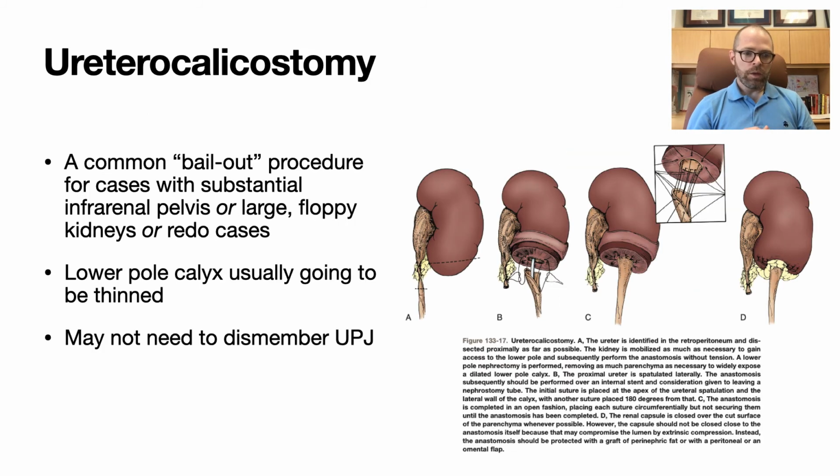This is a ureterocalicostomy. This is not oftentimes practiced at the primary time of repair, but this might be something that's encountered for redo pyeloplasties or bailout procedures where the UPJ is not actually reapproximated at the former site of the connection between the renal pelvis and the ureter, but the ureter is connected to the lower aspect of one of the minor calyces at the inferior pole of the kidney in order to facilitate draining.